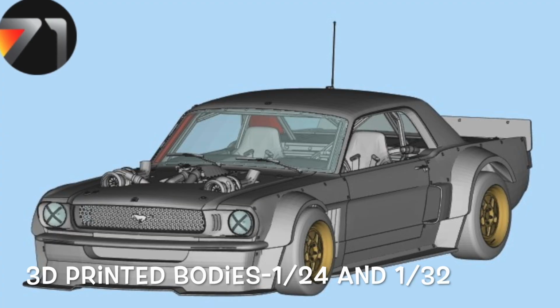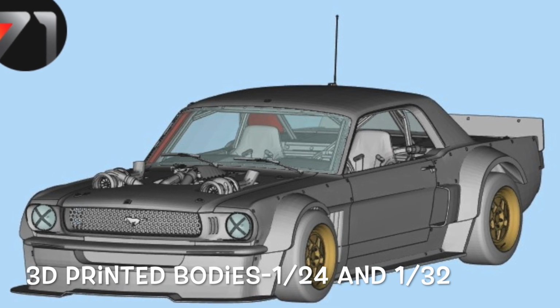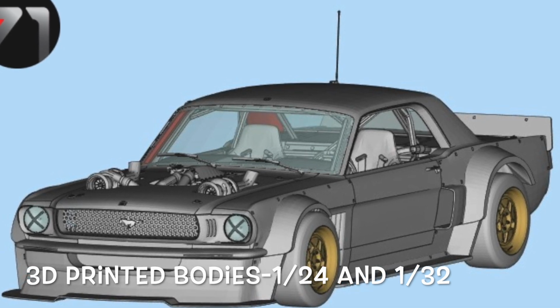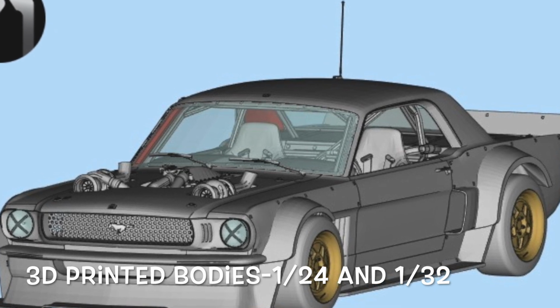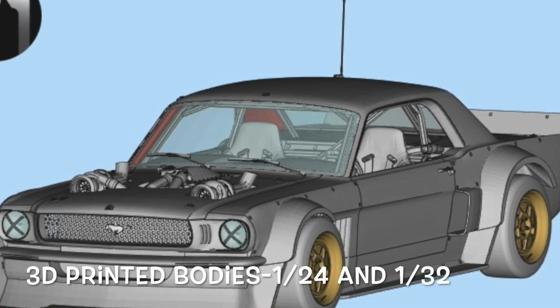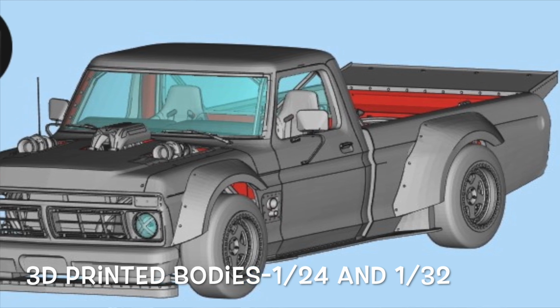They have said they may be sending me some pre-production samples of these, so I can show you what you're going to be getting. I'm really excited to see them doing this, personally, especially the Mustang, especially the Hoonicorn.